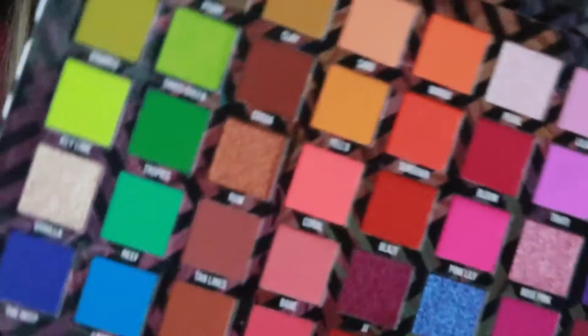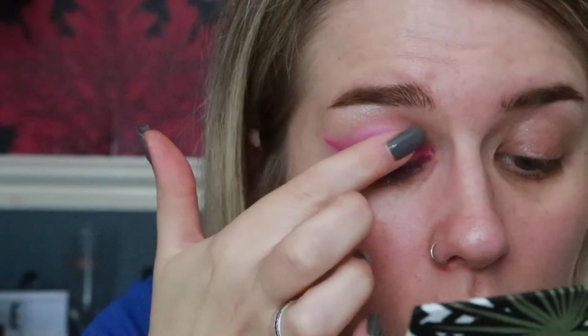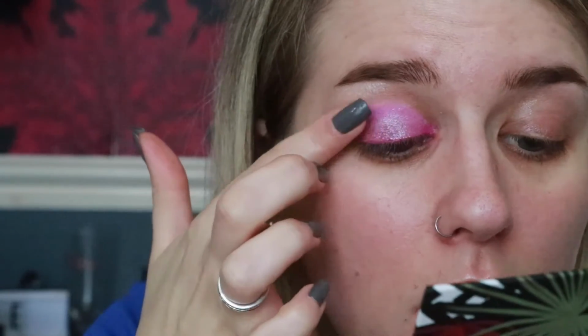Now I'm going to take Pearl from the palette, which is this pinky shade up here. I'm just going to take it on my finger and pat this on lightly on top, just so it's not so matte and we've got a little something. Okay, so that's basically it for eyes for now.